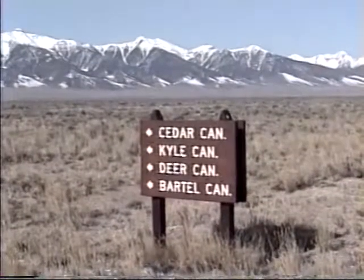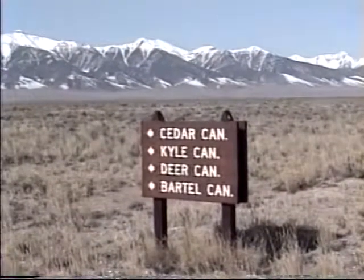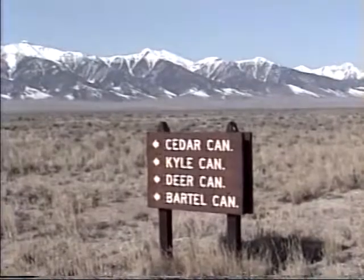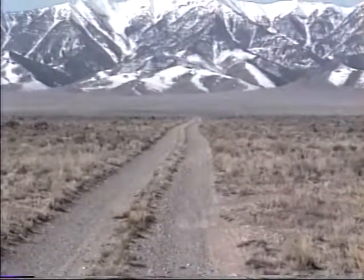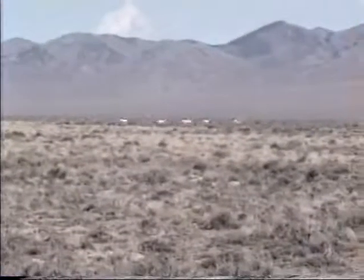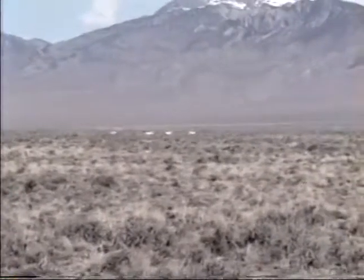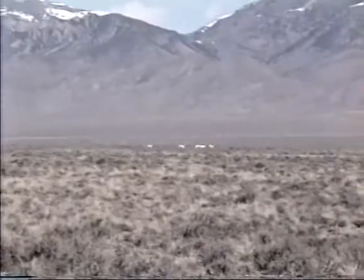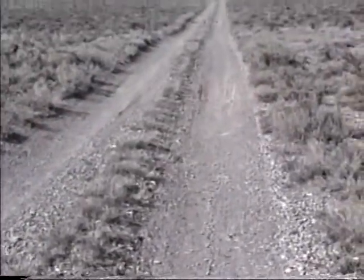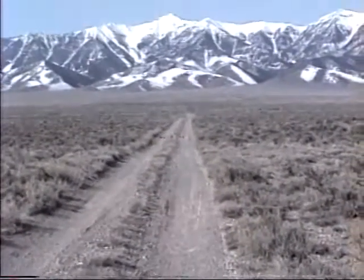Ace Bartell and the Kyles, horse ranchers from Howe, Idaho, would have passed this way in the 1880s. Pronghorns are so fast. Anyway, the pioneers would have come along this road on their stages and on horseback.